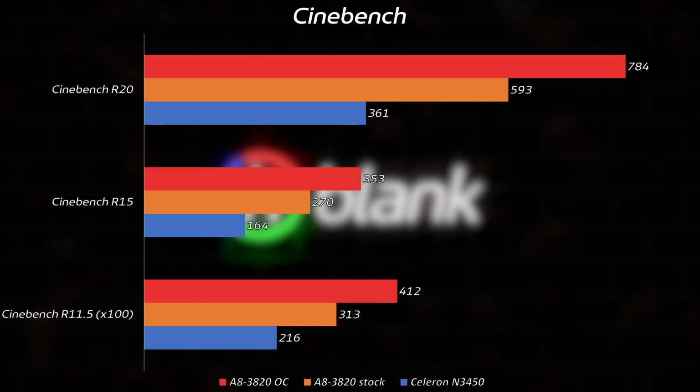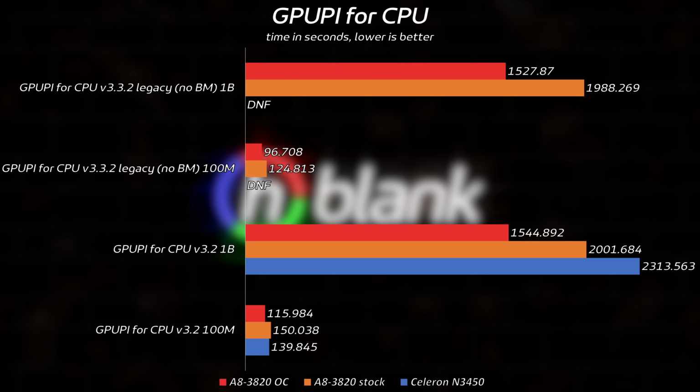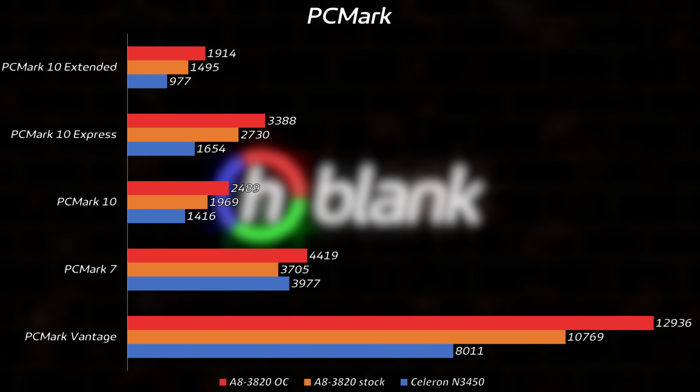We'll kick off with some CPU testing in Cinebench. All three versions show gains in the low 30% from OC, which is a great showing as far as I'm concerned. GPU Pi sees only a hair less scaling, still around 30% faster with OC. The overclocked A8 easily takes the lead in PCMark 7 back from the Celeron N3450 seen in the Zima board video. These aren't pure CPU tests, so that's likely why none of these quite reach the 30% mark we've seen so far.